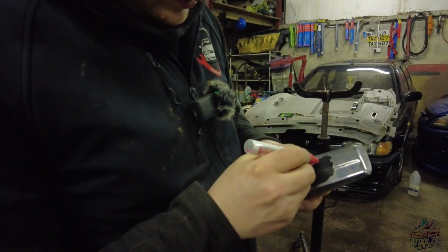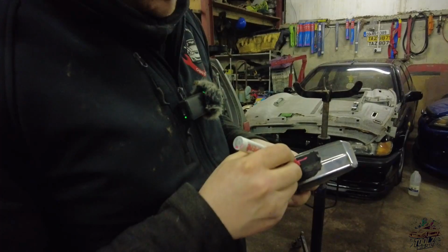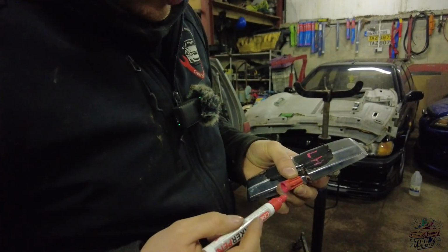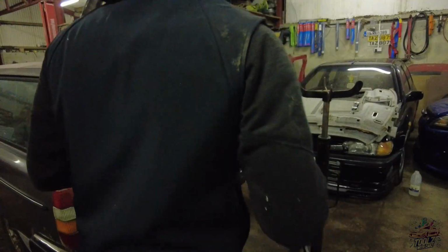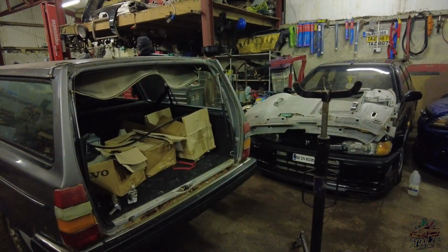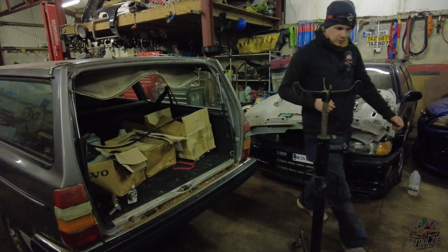Gonna mark the hinges here as well. Right and left. So that's left hand. Just so we don't forget. Make it easier when we're putting it back together. So now we've the boot lid off, I suppose we'll go and try and take off the door. See how big of a job this is going to be now.